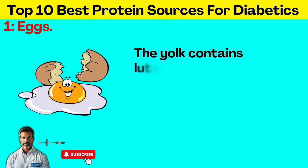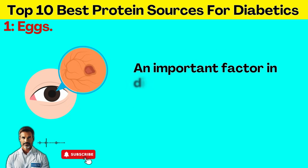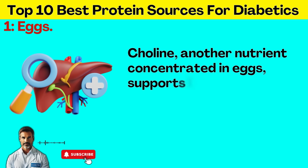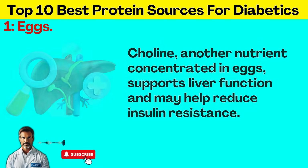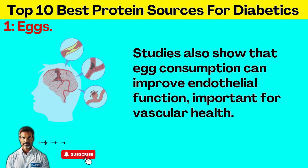The yolk contains lutein and zeaxanthin, which are carotenoids essential for eye health, an important factor in diabetes management due to retinopathy risk. Choline, another nutrient concentrated in eggs, supports liver function and may help reduce insulin resistance. Studies also show that egg consumption can improve endothelial function, important for vascular health.